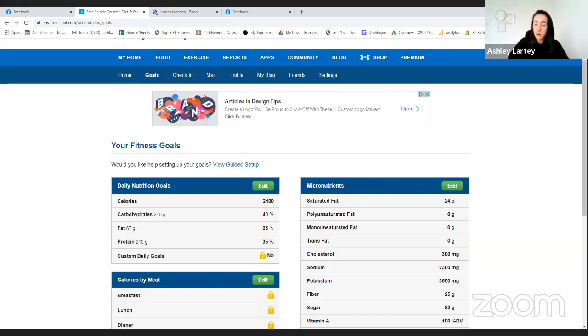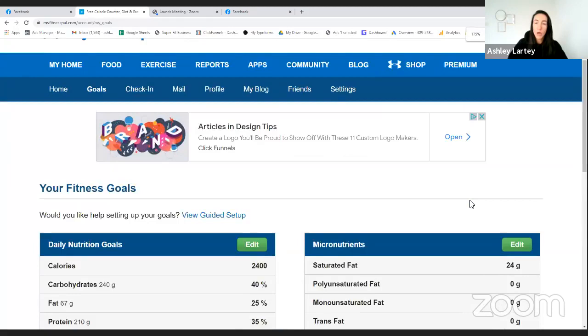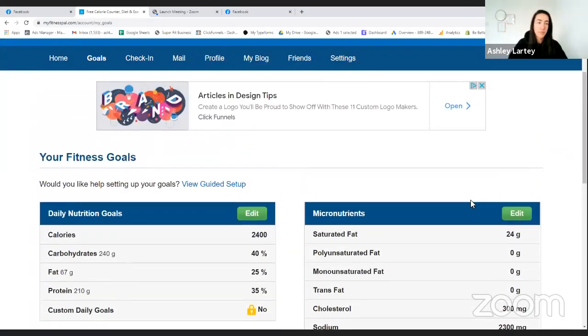The first thing, guys, is that MyFitnessPal is actually free. Although there is a premium version to pay for, you don't need to pay for it. I would recommend starting off with the free one, and then once you get to grips with it, you can upgrade if you want to.